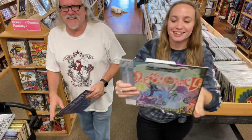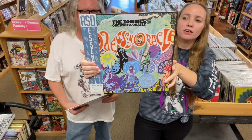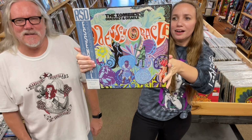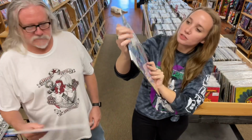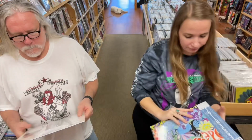For me. It has been cited as a favorite by Dave Grohl, Paul Weller, and Tom Petty, and me, because I am of that caliber. The Emily caliber. RSD Essentials on Psychedelic Swirl, which is this cool teal marble color on this side. Pretty.